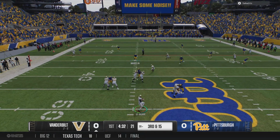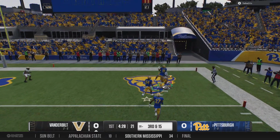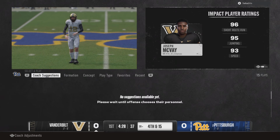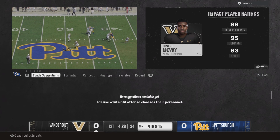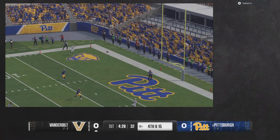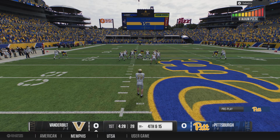On 3rd and long, you'll need to push it downfield. And good coverage there to knock it away and deny the score. Nice job by the defense. They're mixing up their look. They're 3rd and long in field goal range. They go zone coverage, so everybody on the back end has the eye on the quarterback, and they're able to break on the ball, force the incompletion.